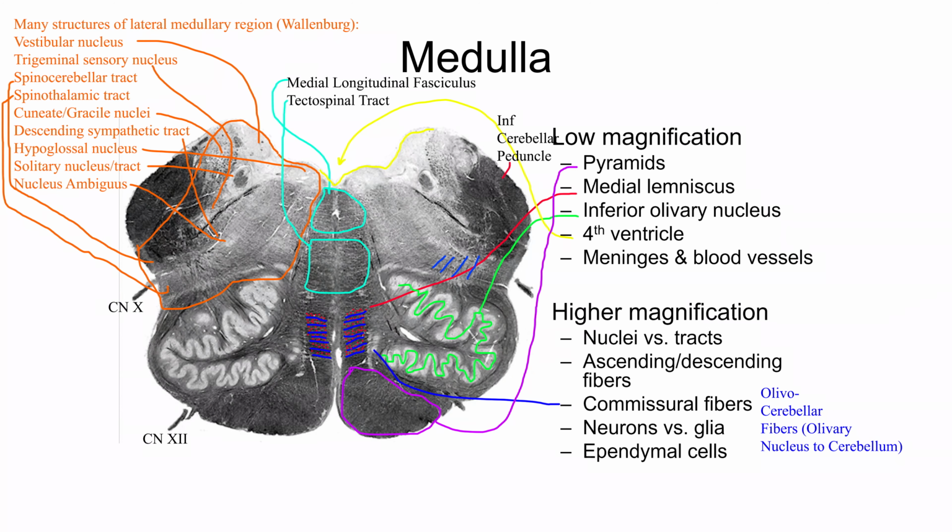All right, at higher magnification, we kind of already talked about this, but you'll have to know nuclei versus tracts. Nuclei, for example, the inferior olivary nucleus, are filled with big neuron bodies, versus tracts, which won't have any neuron bodies. They'll have little glial cells, but they won't have big neuron bodies, so they're pretty easy to differentiate. Also, the tracts will tend to stain with the Luxol fast blue color, whereas the nuclei will tend to stain with the cresyl violet color.